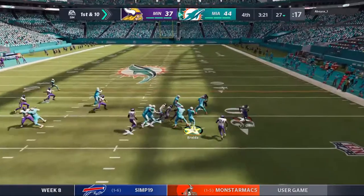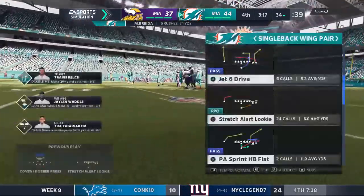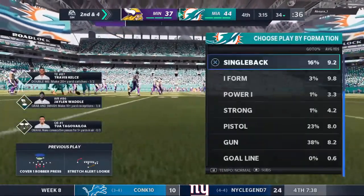They'll start on the ground with Breida, and give him 6 yards here as he's stopped near the 35 at the 34.